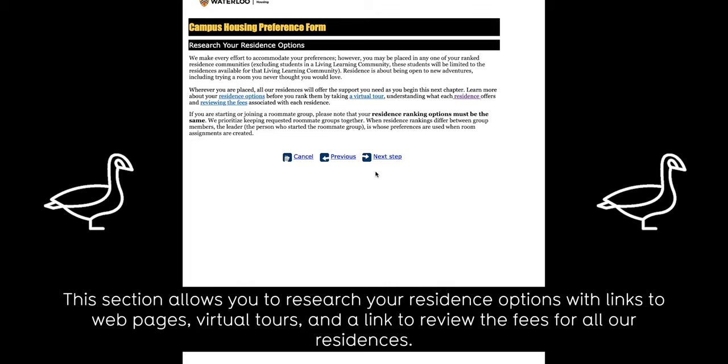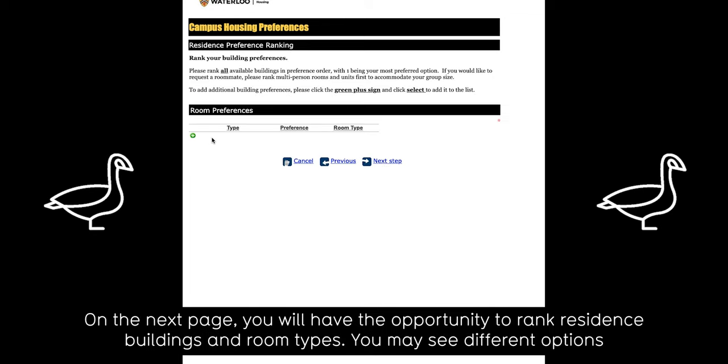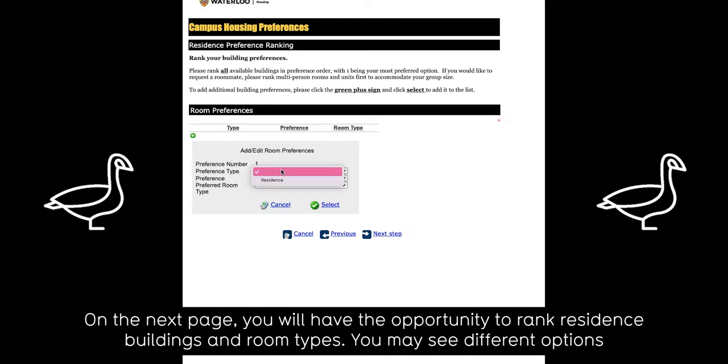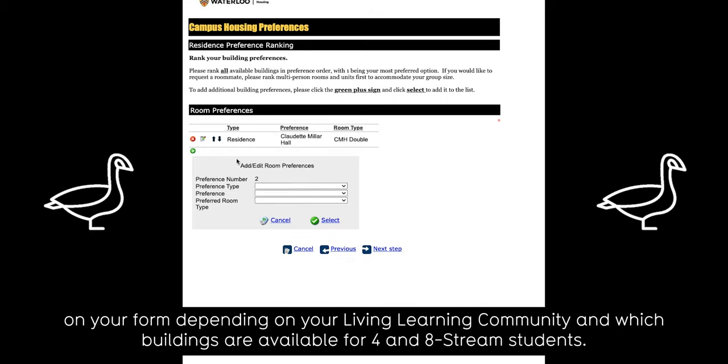This section allows you to research your residence options with links to web pages, virtual tours, and a link to review the fees for all of our residences. On the next page, you will have the opportunity to rank residence buildings and room types. You may see different options on your form depending on your Living Learning community and which buildings are available for 4 and 8 stream students.